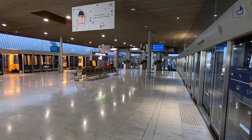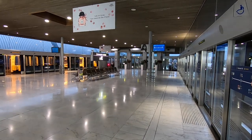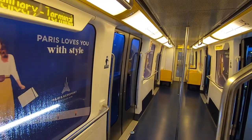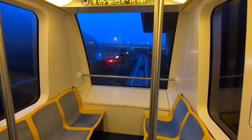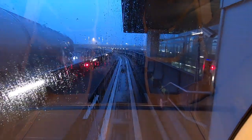Welcome to Paris Charles de Gaulle Terminal 2E, and today we are going to fly an Airbus A380 of Korean Air to Seoul Incheon. We are now taking the VAL, which is the automatic train that takes you from the different satellites of Terminal 2E. And today our departure will be from the gates L.